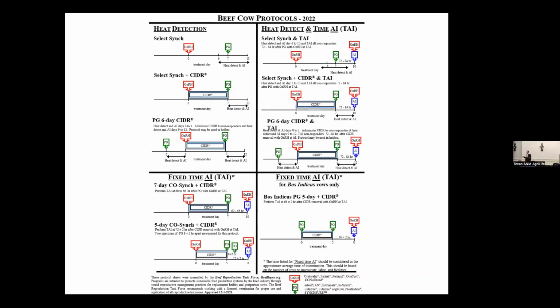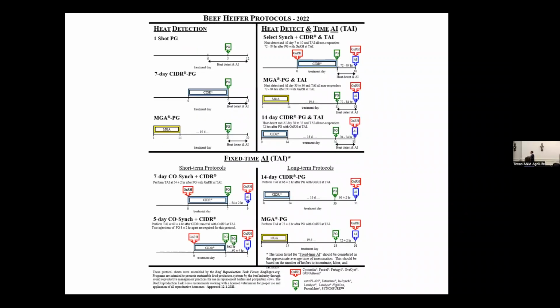And you're going to see these protocol sheets change. We voted on this last night. You're going to see updates coming out to this with more protocols added or redesign of the sheets. And we hope that in that, it doesn't make it more complex. We take a more complex topic and make it simpler for people to understand, I think is what we need to be after. So we have the cow sheet. These are the current protocols that were approved last year for the cow sheet. And we have the heifer sheet.